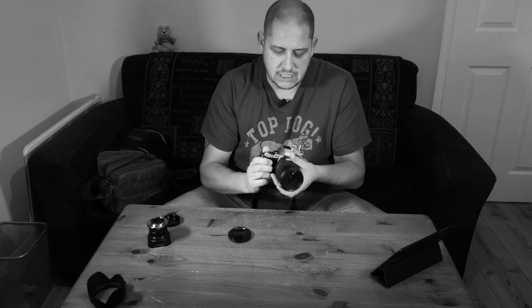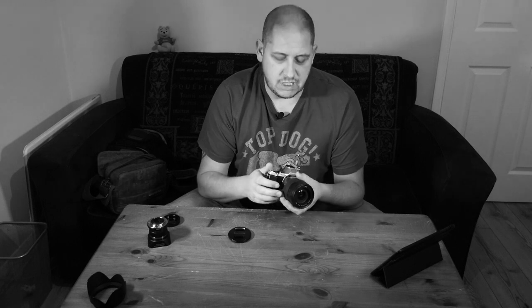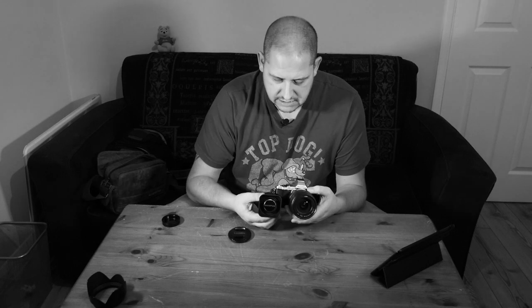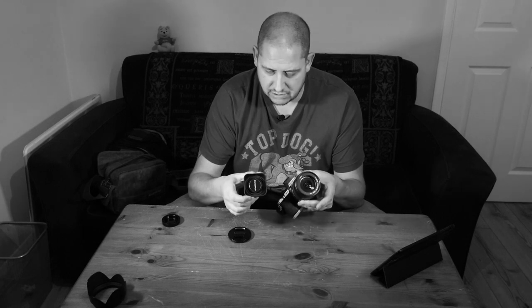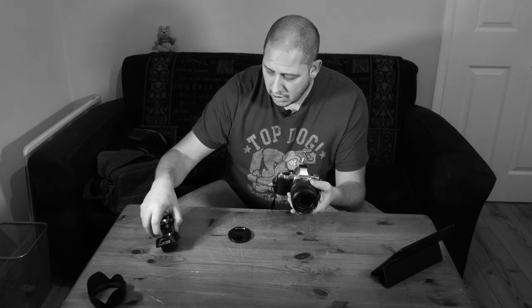But let's face it, this isn't a big heavy lens. It's chunky, it feels well built and weighty, but it's not something you couldn't carry around all day long. It's absolutely fine. I mean, compared to the 45-1.8, yes, it's a heavy, chunky lens, but at the end of the day, it's a 14-140. It's amazing what it can do. So I'm a big fan of it.